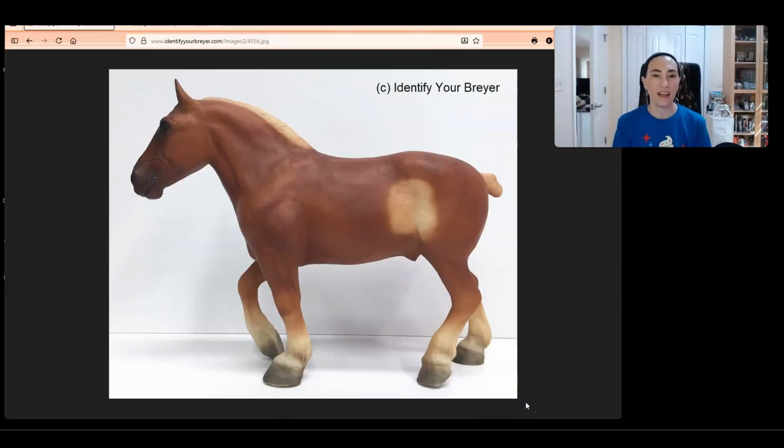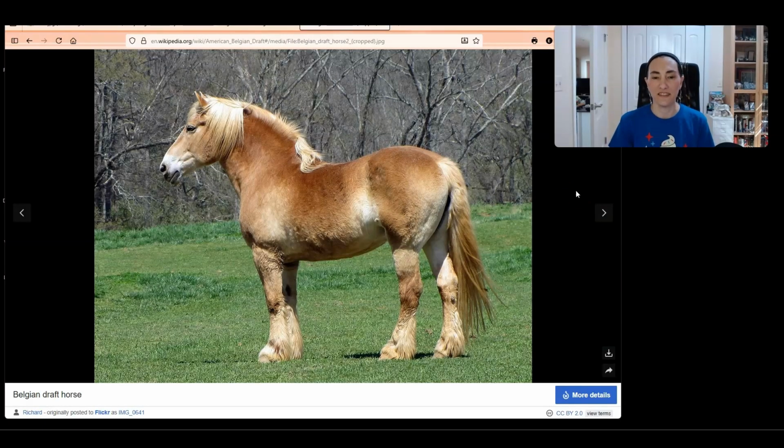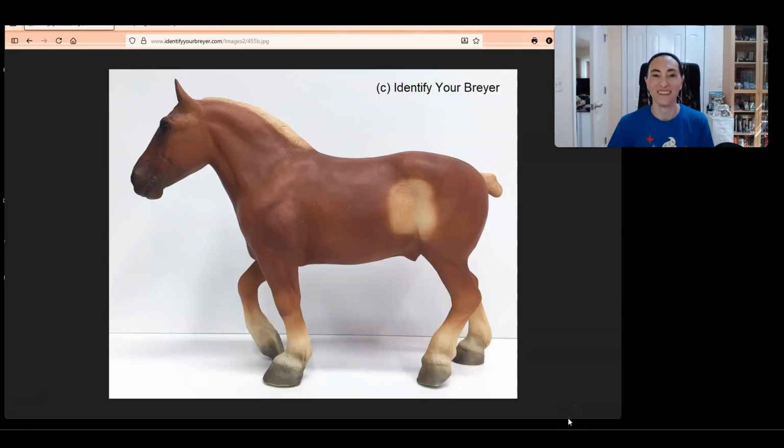He appeared in 1989 as the regular run Roy the Belgian Drafter. He is chestnut with a lighter mane and tail, along with this rather prominent lighter patch on both of his flanks. I was really sus about this weird patch, so I looked up pictures of real Belgian horses, and I can kind of see the inspiration. Some Belgians, not all of them, but like this one here, do have lighter hair in the flank area, but not quite like this.